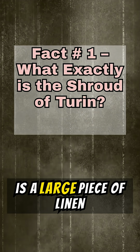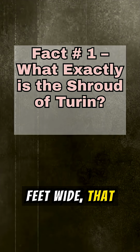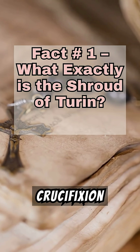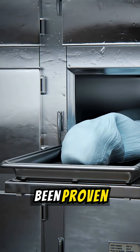The Shroud of Turin is a large piece of linen cloth, about 14 feet long and 3.5 feet wide, that bears a faint image of a man who appears to have wounds similar to those from crucifixion. Many Christians have believed it to be the burial cloth of Jesus Christ, though this has never been proven.